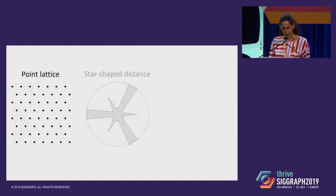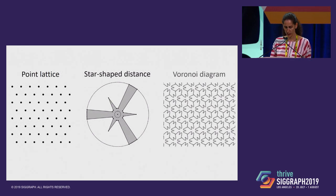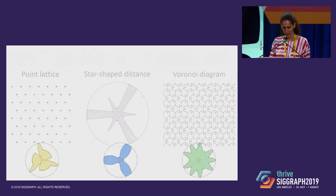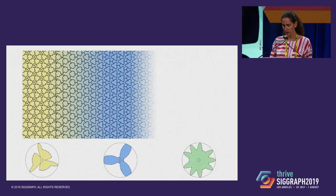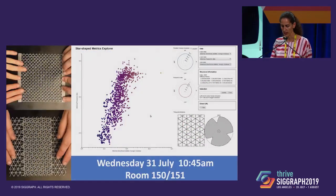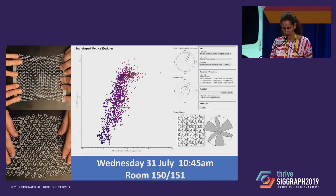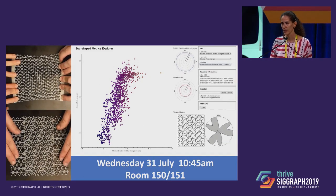We present a method for designing mechanical metamaterials based on Voronoi diagrams induced by star-shaped distances. As one of its central advantages, our approach supports interpolation between any pair of metamaterial geometries. We open a rich space of structures with interesting aesthetics and mechanical properties.